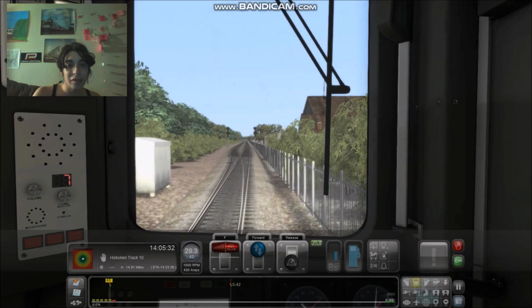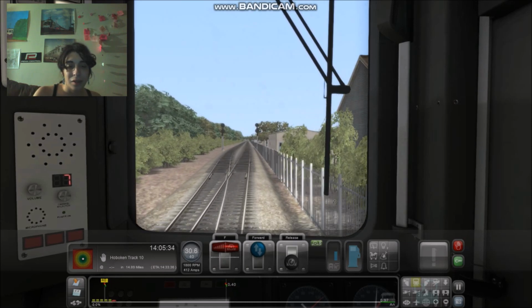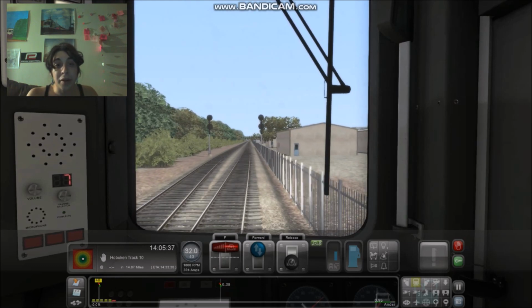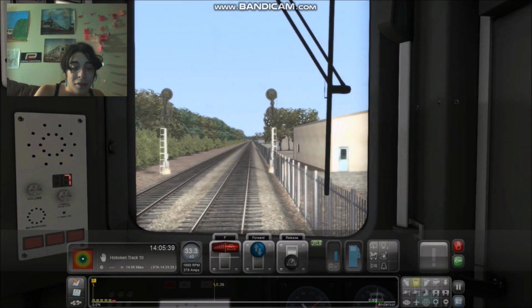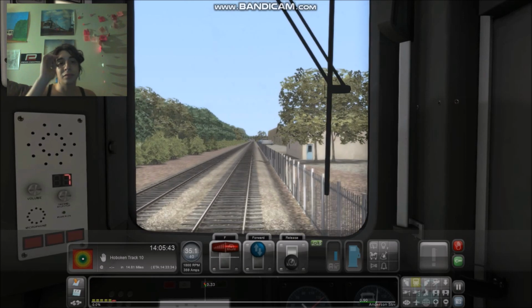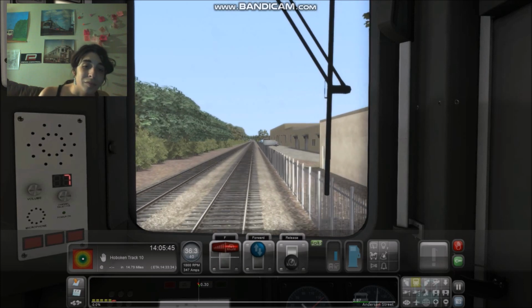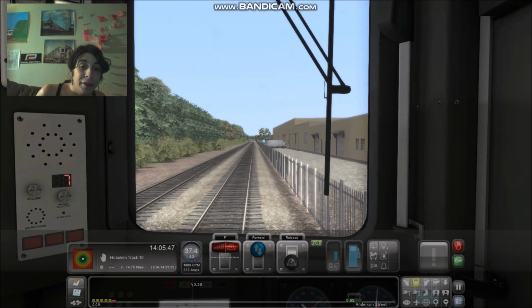I hate it when the frame rates are like this. There we go, that's a little bit better. And this is a nice little stretch of single track. I mean, of double track.